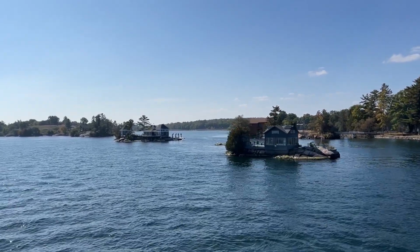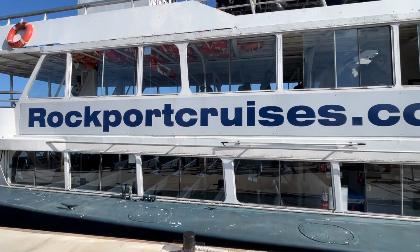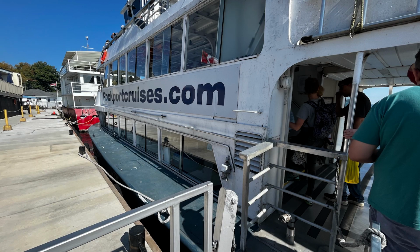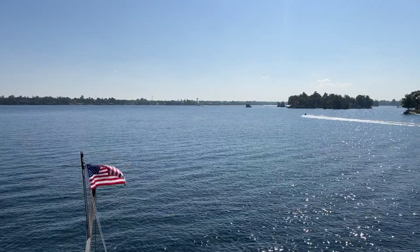Like any boat, there's different levels to it. And here's your pro tip. If you take the one-hour ride, find yourself a spot on the left-hand side of the boat. I don't know if that's port or starboard.